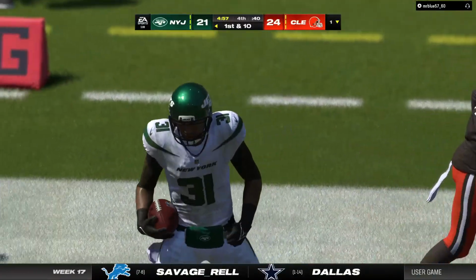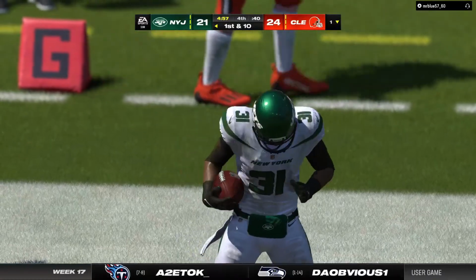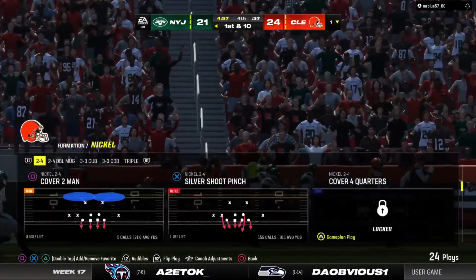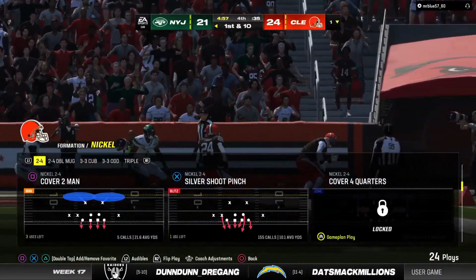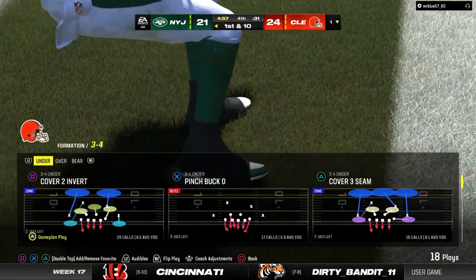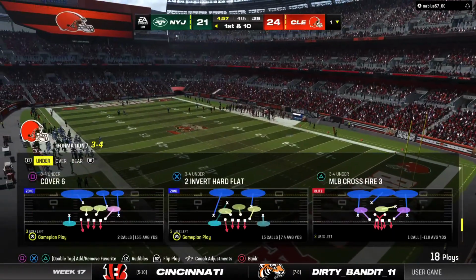So a good drive with a bad ending, Charles. They move it down the field well, cannot finish it off, though, as it's intercepted in the end zone. Deflating, that has got to be the word here, because they were sharp in moving it down the field. But sometimes you start thinking like a touchdown is a given, and it doesn't always work out that way, as we saw there.